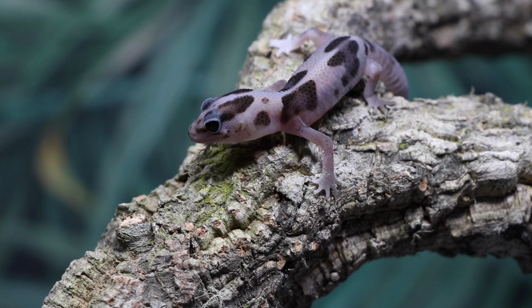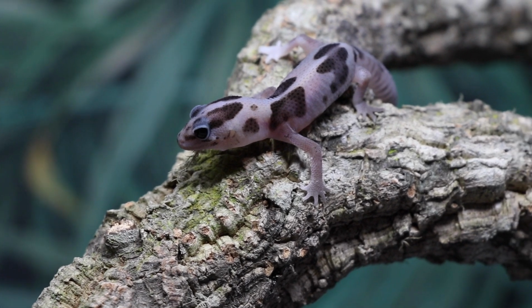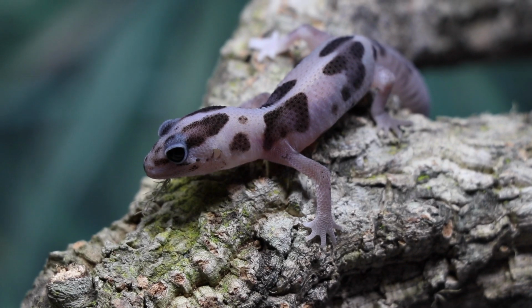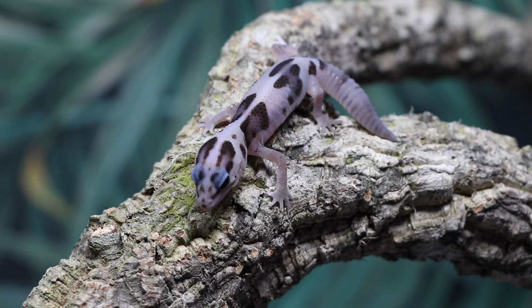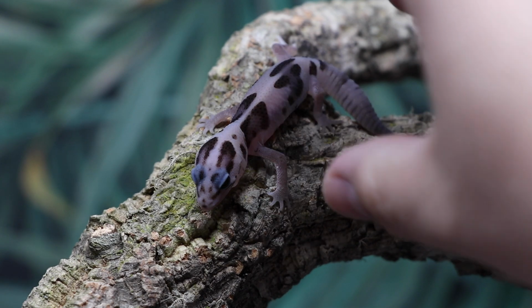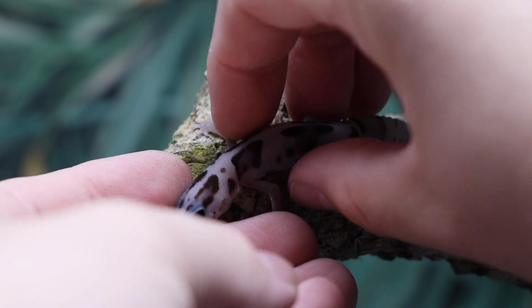This is a beautiful whiteout het Oreo patternless little baby. How can you deny something so cute? This is gonna be a stunner, you guys. That is the first baby that will be available at the show, as well as on our website. If you guys are interested, you can go check them out prior to.